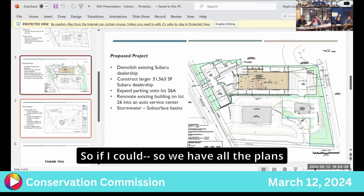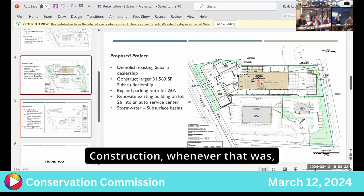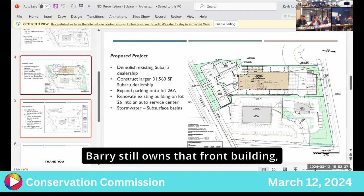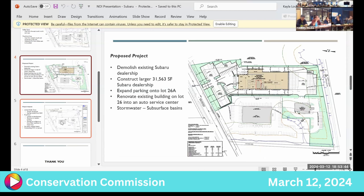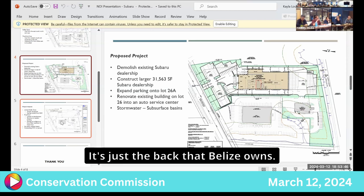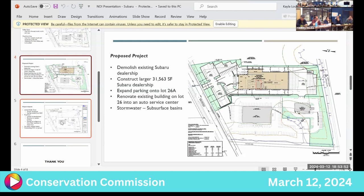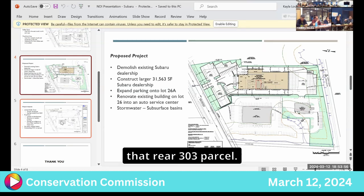If I could, we have all the plans for Steve Lewis done by Forest Construction, whenever that was, and then 303 Russell Street. It's actually just that rear parcel. Barry still owns that front building, which was built for the rail. So he still owns that front. Okay, it wasn't clear when we were out there. It's just the back that the client owns, where the old rail building was, that's taken down. They own that parcel, 315, and then that rear 303 parcel.